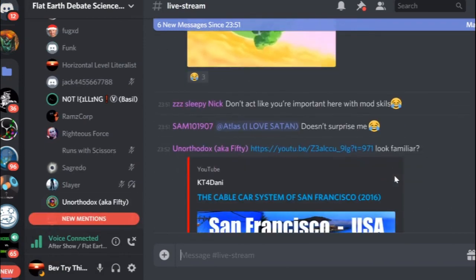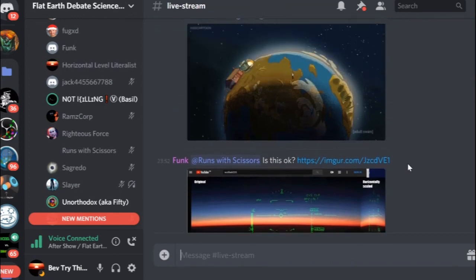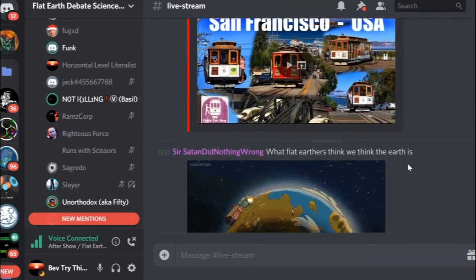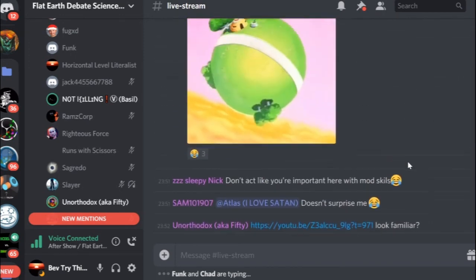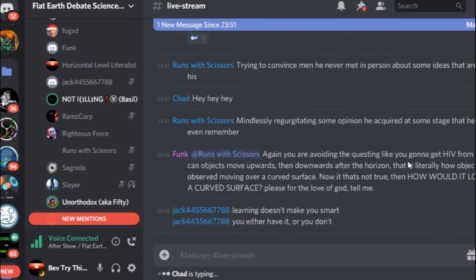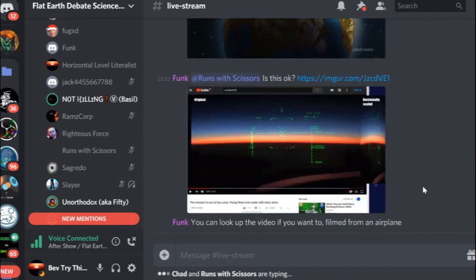So I just posted a trail car going over a hill, and it looks basically identical to what you see with boats going over the horizon. You can't just say we're crazy for saying that. It looks identical. If it was a sphere, that's what we would see. You guys have to come up with a very strange explanation for why we see that.